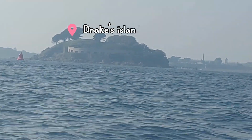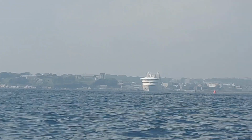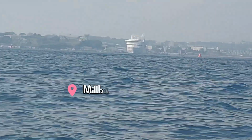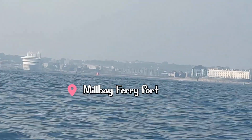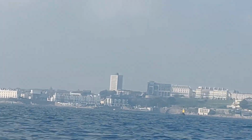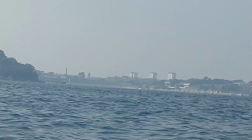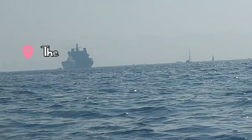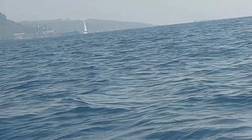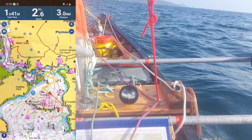Drake's Island over there. The ferry is still in its port, which is where I like it to be. As soon as it starts moving, I start panicking, especially after last time. It's Plymouth Hoe up there, and if I spin round, you'll be able to see the breakwater out there, a couple of warships, and Bovisand, Fort Bovisand.